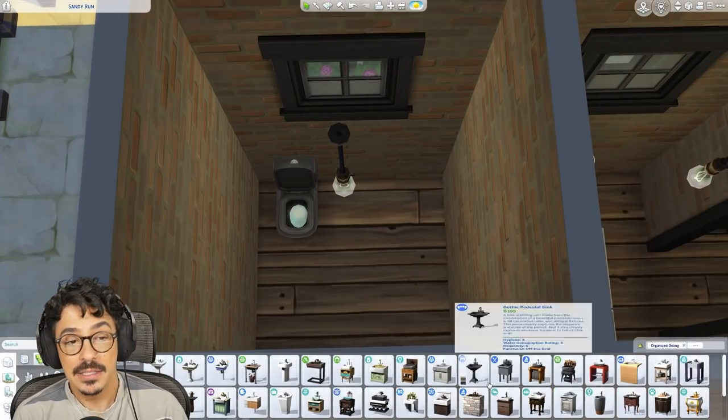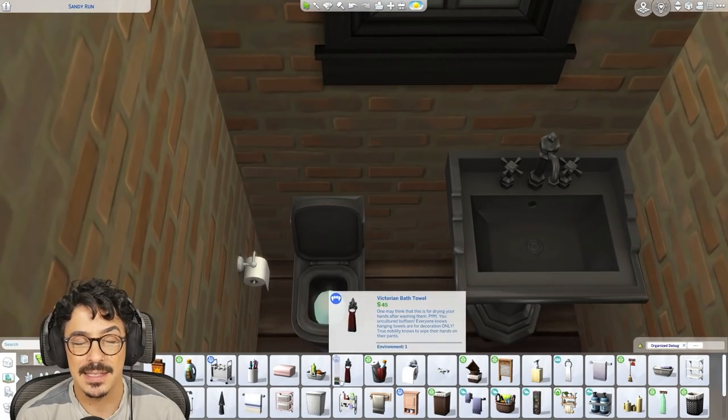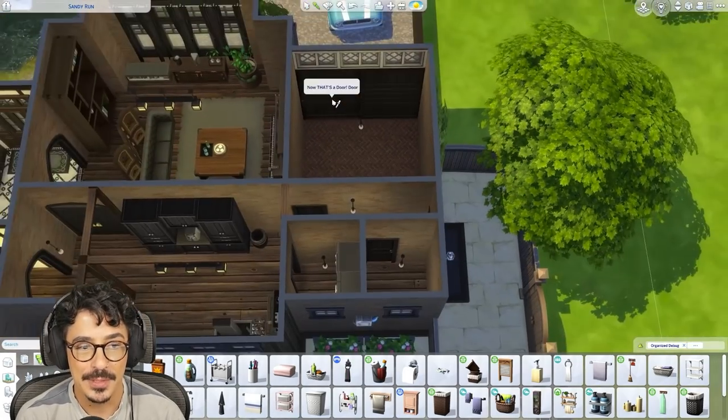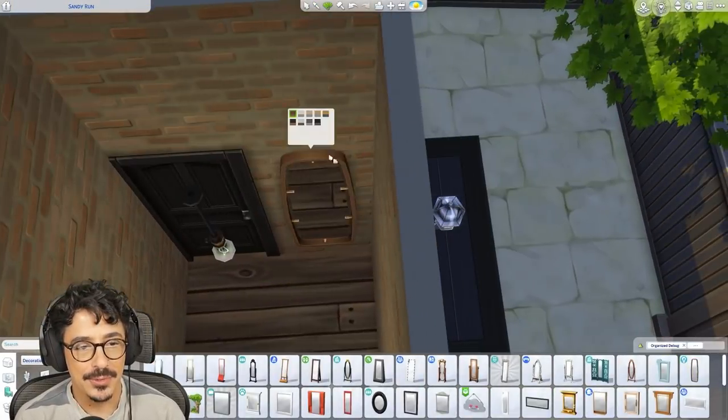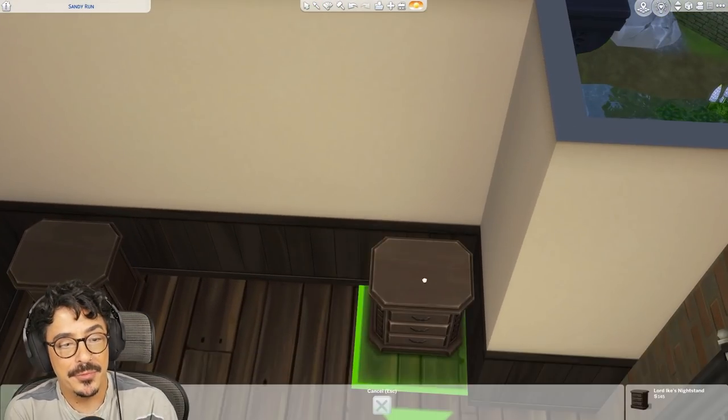So, yes, this is the only toilet downstairs. I just did a toilet room, like the rest upstairs. There's an ensuite upstairs and a big family bathroom as well. So three bathrooms in this house. It would have been nice if I could fit in another toilet downstairs, but I just didn't have the room.